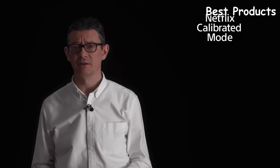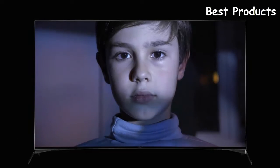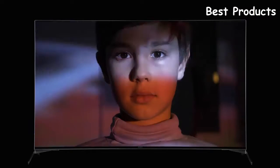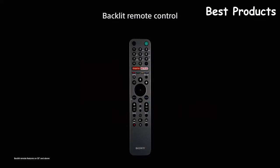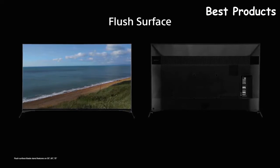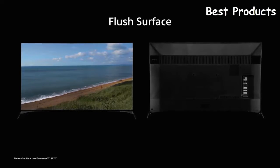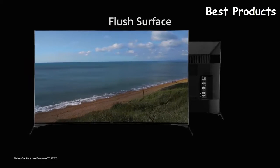The XH95 includes Netflix calibrated mode, Dolby Vision and Atmos, IMAX enhanced, and Sony's own custom picture mode setting, co-developed with Sony Pictures. You see films, TV shows, and games with the color, contrast, and motion the creator intended. Complete with our new backlit remote control, our flush surface design, and discreet premium blade stand, the XH95 keeps you focused on what's important, the picture.